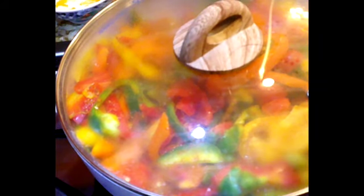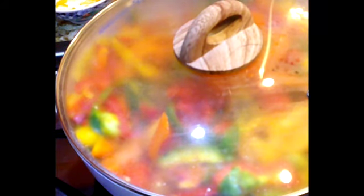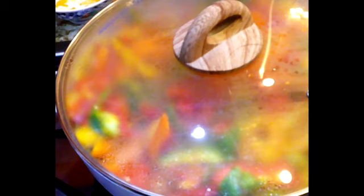You do not need to add any water. The steam will do the job, and you have to remember the bell peppers have a skin, and the pulp is very well hydrated. And so when the pulp starts to cook, it's going to produce its own moisture, and combined with the steam, it's going to be cooked very well, very quickly.